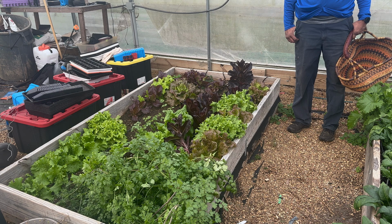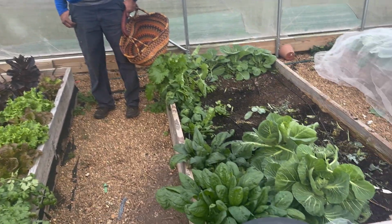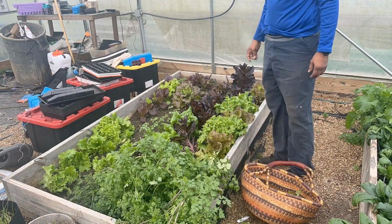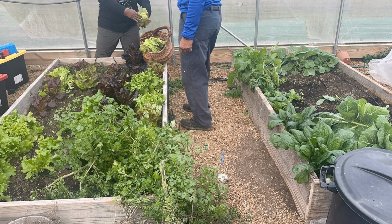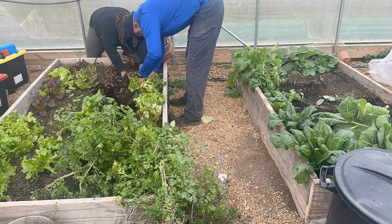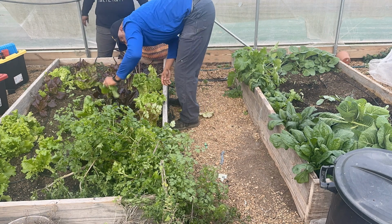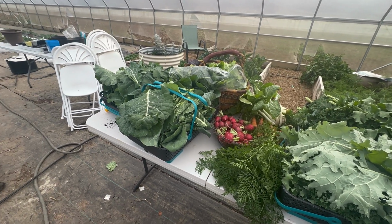I definitely can't eat that much that soon. So I got to think about that. Then we also have some spinach here that we can harvest. So we're going to get to the last of it. Y'all, we're done. Here is the harvest.